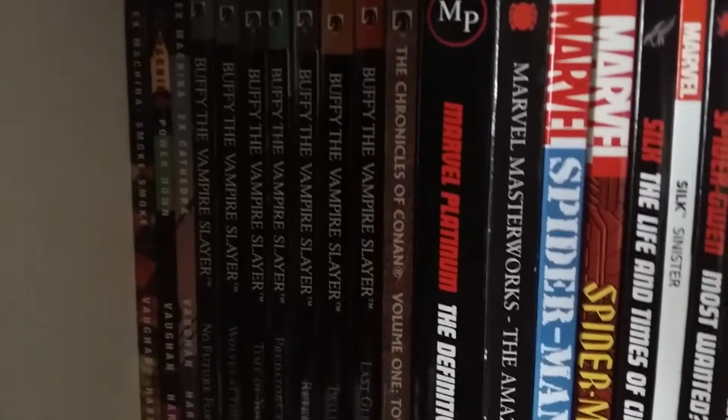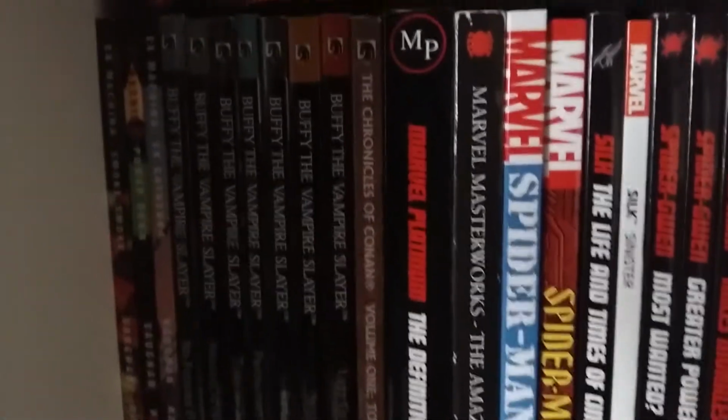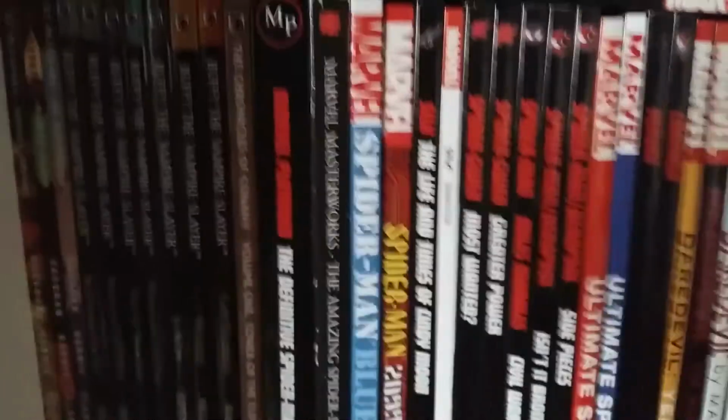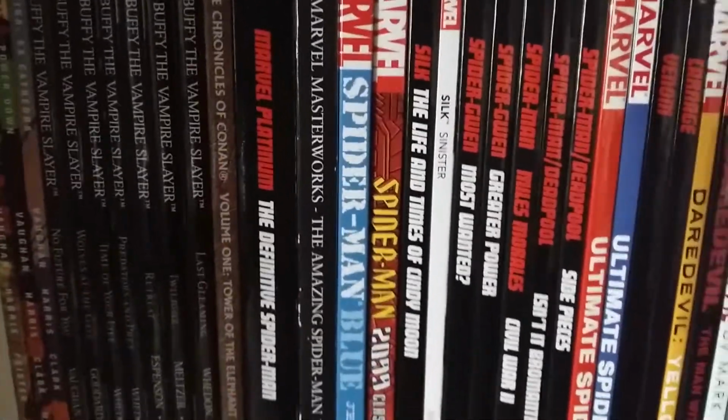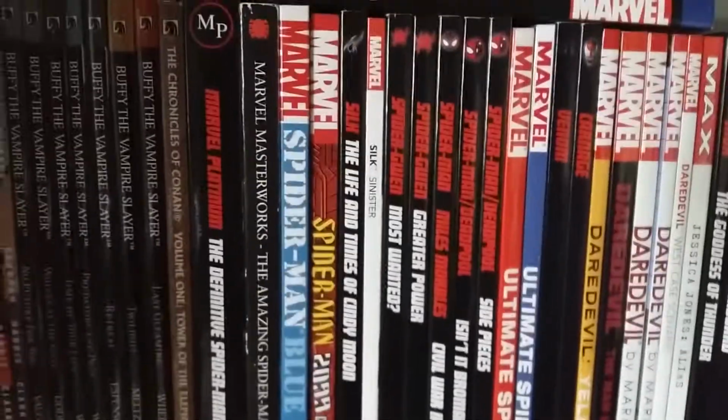Then we've got the rest of the Buffy the Vampire Slayer season 8. See, 2, 3, 4, 5, 6, 7, 8. The Chronicles of Conan, Volume 1 by Roy Thomas. Marvel Platinum Collection for Spider-Man. Marvel Masterworks for The Amazing Spider-Man 62-63.